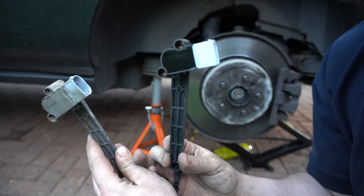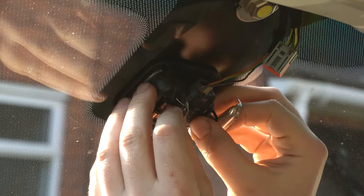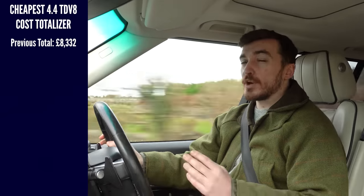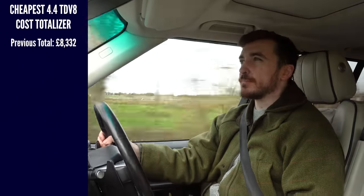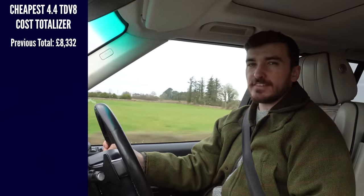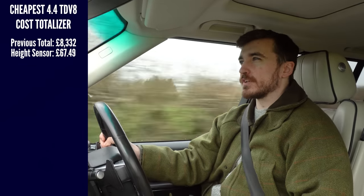So, the next expense I had after that April video was a height sensor for the suspension and a rain sensor for the windscreen wipers, and there's also a light sensor for the headlights. I had to replace the height sensor because the Range Rover threw up an adaptive dynamics fault on the dashboard. When I plugged in my code reader, it pointed towards the rear left height sensor being faulty. That height sensor was £67.49 from Bearmac, and fitting it resolved the issue, which was good.